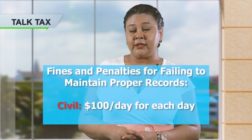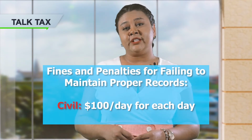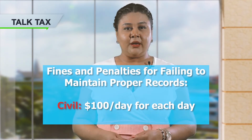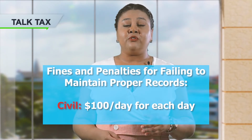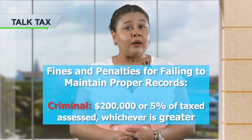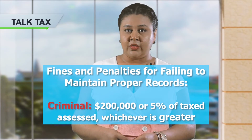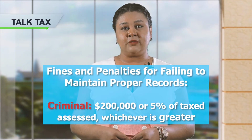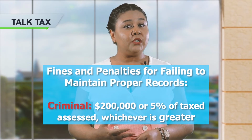If you fail to maintain proper records in a tax period, you are liable to a civil penalty of $100 per day for each day or portion thereof that the failure continues in accordance with Section 83(1) of the VAT Act. However, if you knowingly or recklessly fail to maintain proper records, you are liable on conviction to a fine not exceeding $200,000 or 5% of the tax assessed, whichever is greater, in accordance with Section 73(1) of the VAT Act.